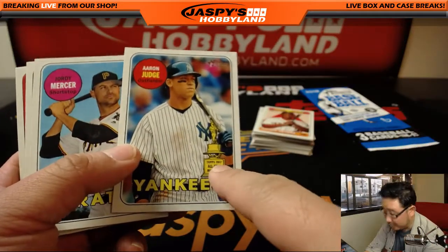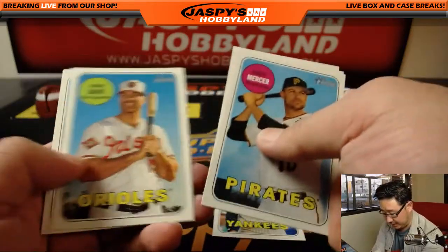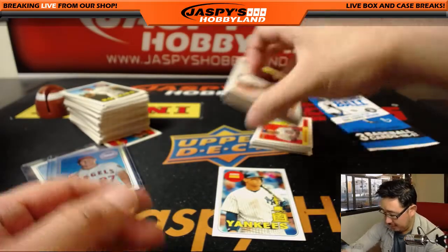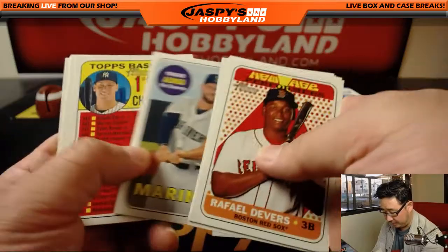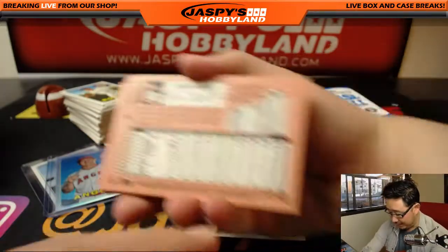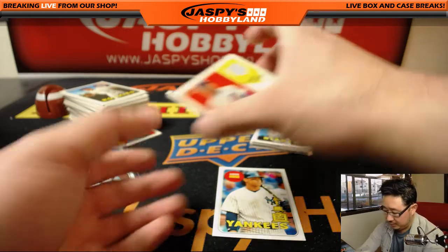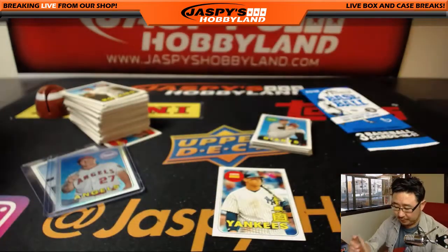I was looking to see if there was maybe the 1969 variation there. So there are some that are pretty quick and easy to spot. Some of the other ones are a little more difficult, but all the cards will ship. Obviously, this is a personal box, and places like CardboardConnection.com will have the code numbers to spot all the variations. There's Addison Russell.